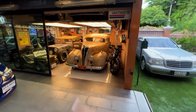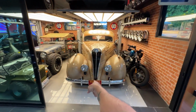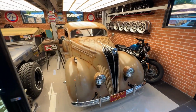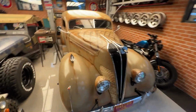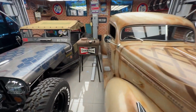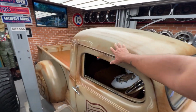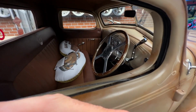But while this is open, let's talk about some cool hot rod stuff. So this is our early 1940s Ford pickup truck that he had built, and it's powered by a Toyota V8, a Toyota UZ. And it's just super, super cool. They made the patina on it. It's just a super, super cool truck.